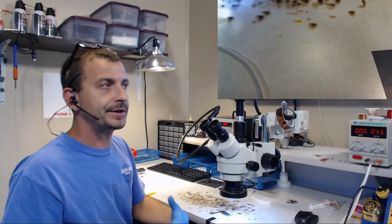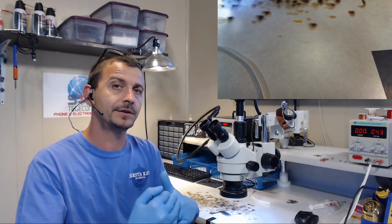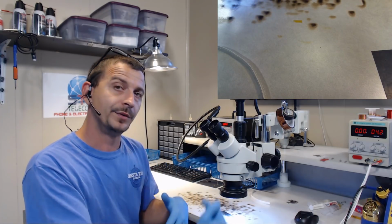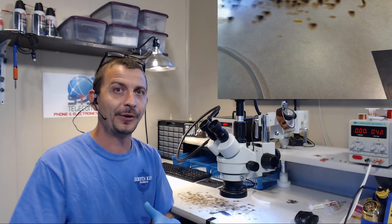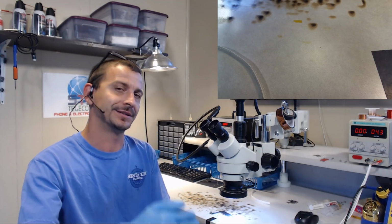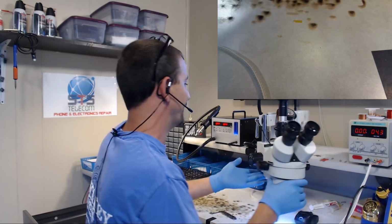So it still had enough conductivity. It was still a good enough conductor to get us 1.8 volts to the connector, but from the time you start to put a little bit of a load on it, like if we would have checked it for 1.8 volts with the screen attached and the phone powered up, I don't think we would have gotten 1.8. We would have gotten something less because it would be getting pulled down. So let's see if I'm full of it.